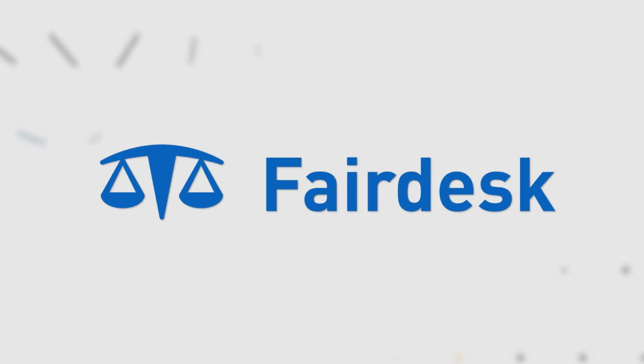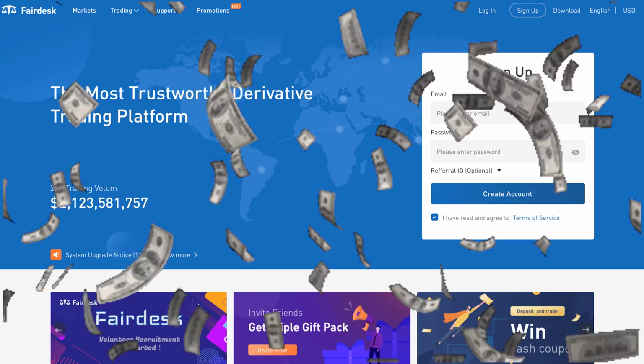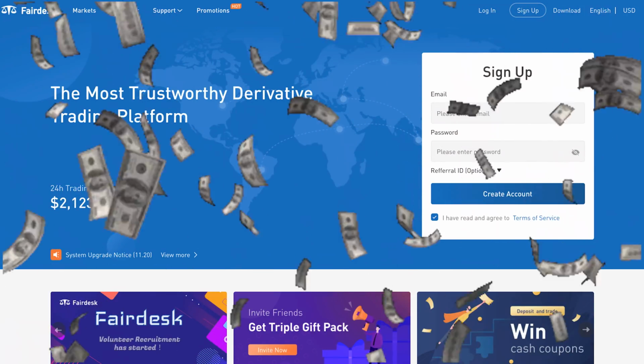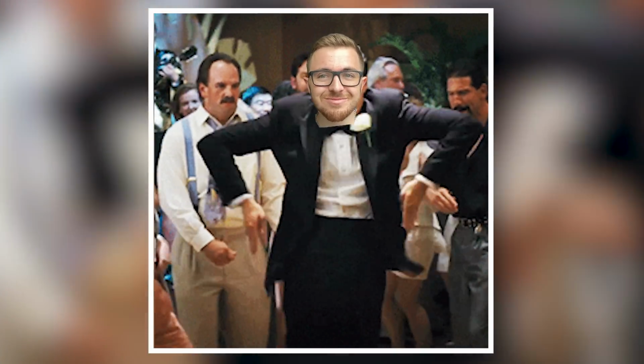Trading crypto just became a whole lot easier with Fairdesk. Now you can control $125,000 with just $1,000 in your account. Think of the potential upside. If you only have $1,000 and prices double, well, you could make $126,000.